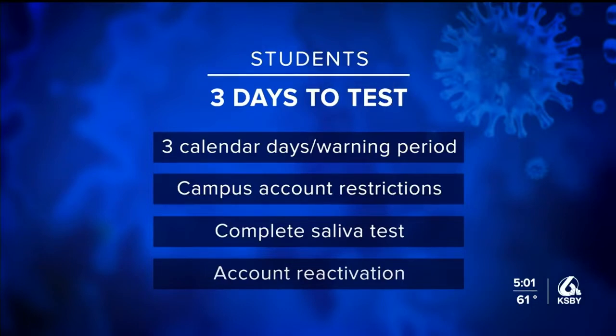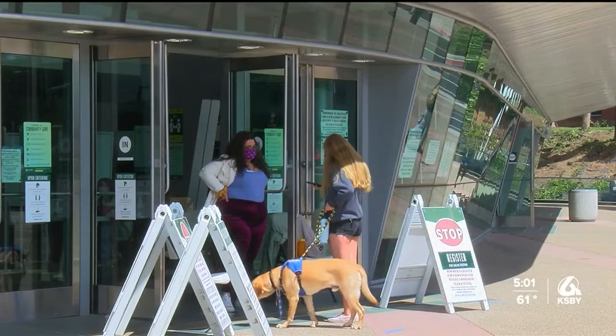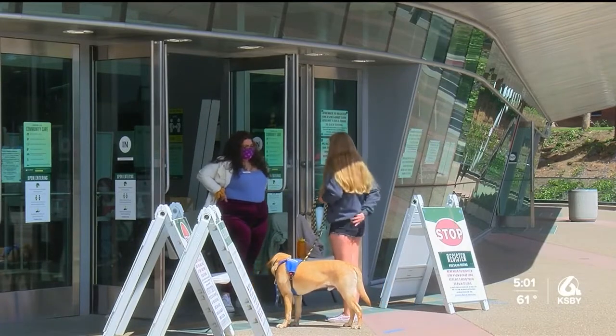We don't actually ever get our results, so we don't know if we're positive unless they tell us whenever they want to. Students have 3 calendar days to test. If they do not, they get 3 warnings before a potential lockout. Once they finally take the test, it can take up to an hour to reactivate their campus privileges. People in need of accommodations can contact the Disability Resource Center.